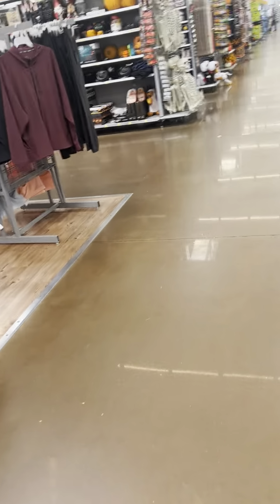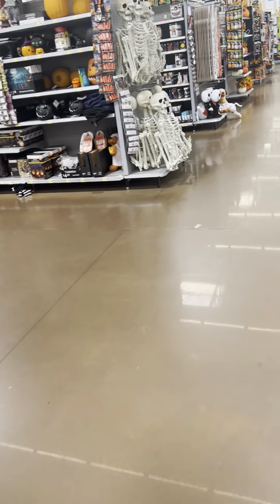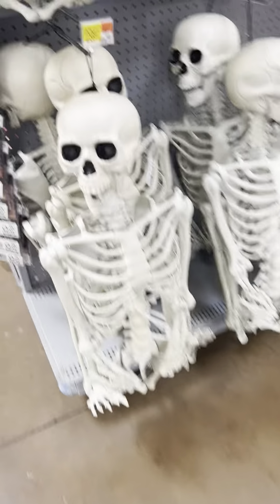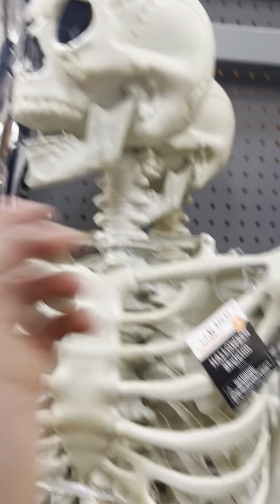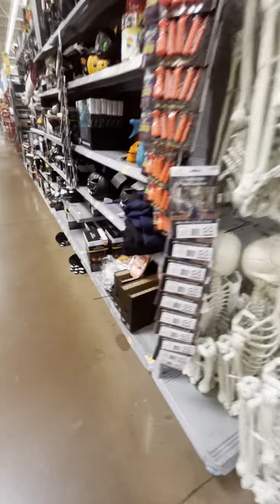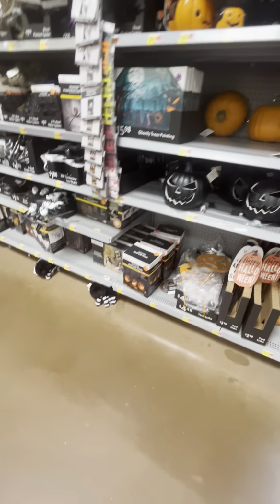YouTube, I made it to Walmart, and this is their Halloween for the 2023 Halloween season, or at least what my Walmart has. So first, you got the 5-foot posable skeleton. Here, let's zoom out. 5-foot posable skeleton for $29, 30 bucks. But in my state, we have no tax.